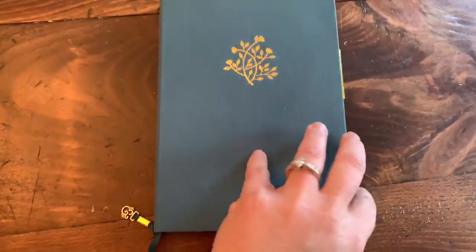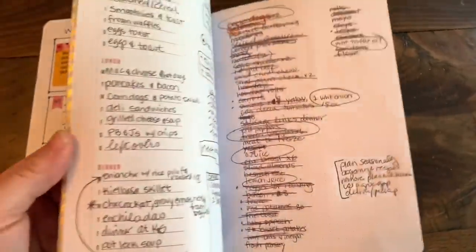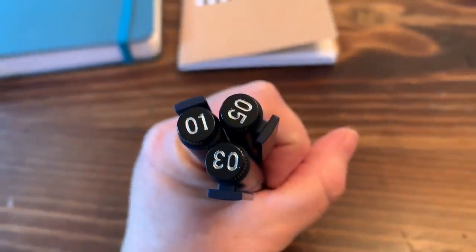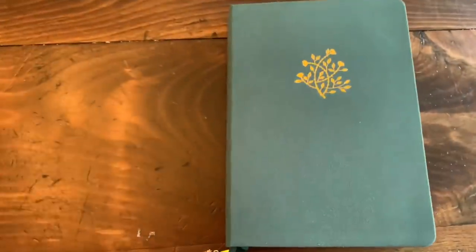The paper is fantastic. There's no bleed through. It's a nice thick paper and it holds up to all of my highlighters and my markers and my pens, and I can use both sides of the paper and it doesn't show through. In here, I've got my meal plan for each week.